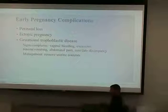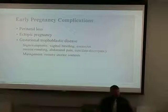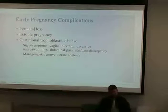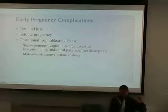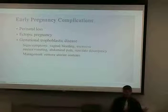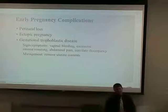What happens is egg and sperm unite, and instead of forming a baby, they form a cancerous tumor in the uterus. Okay, and it runs a spectrum from a benign molar pregnancy, which is not really a pregnancy at all, all the way up to uterine cancer. Okay, and it can be very, very deadly.